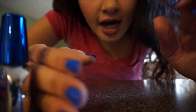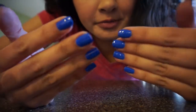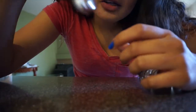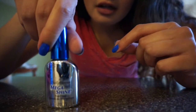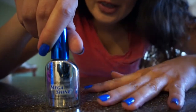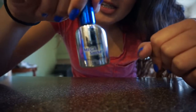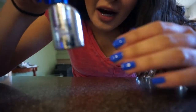Okay, just got done painting my nails. Look how that pops. I freaking love it. I've been using the Sally Hansen Mega Shine top coat. I don't really use a coat before you do your nails. A base coat, that's what it's called. If you guys recommend any good top coat, let me know, because this one's all right. It chips really fast. It doesn't blow me away, so let me know.